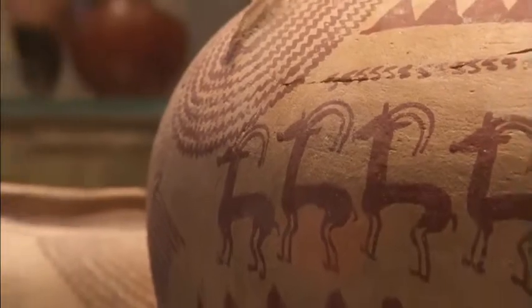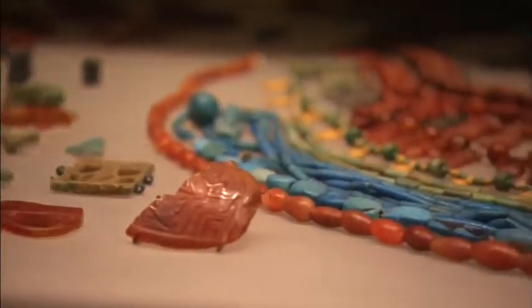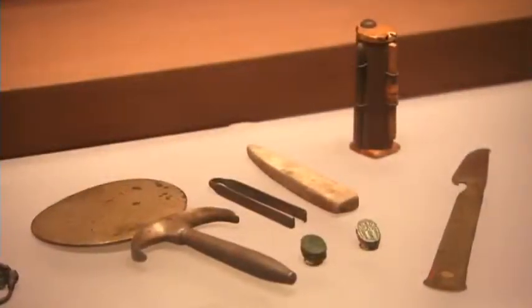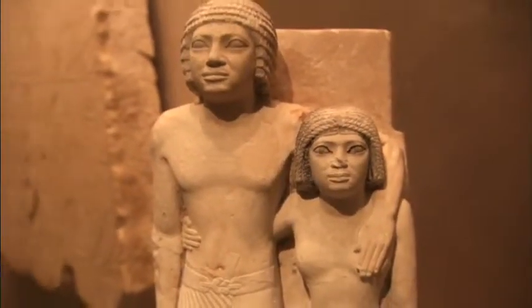If you walk around the galleries, you can go through all of Egyptian history. You don't just see the great pieces that are the kings, you also get a feel for things that ordinary people would have had, and it brings the culture closer to an individual viewer, which I think is really important.